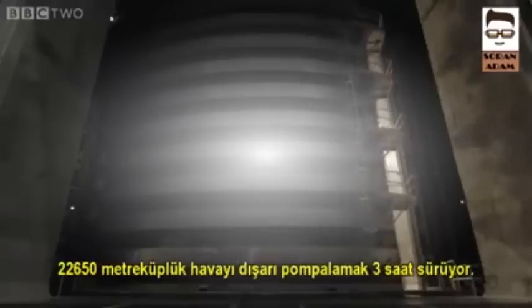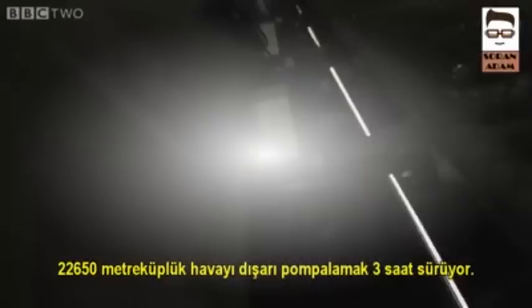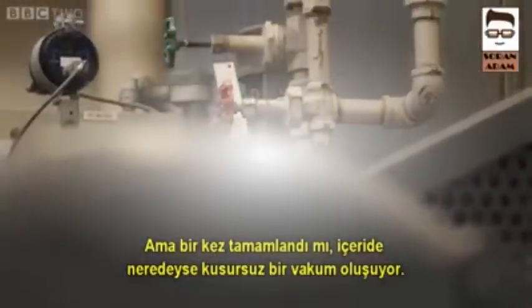It takes 3 hours to pump out the 800,000 cubic feet of air from the chamber. Okay, we dropped 2 millitorr in the last 30 minutes. But once it's complete, there's a near perfect vacuum inside. 6104 manual, 10% open. Station 1, go for drop. PCV 30-1, pressure set point at 240 psi. We are go for drop.